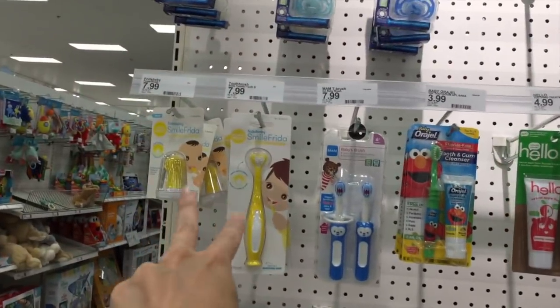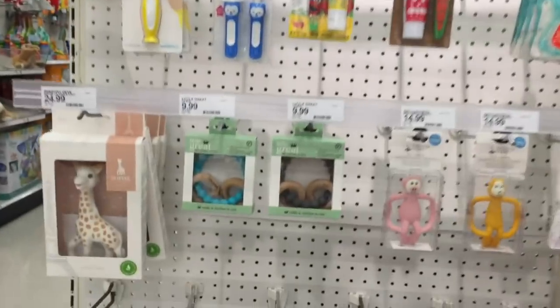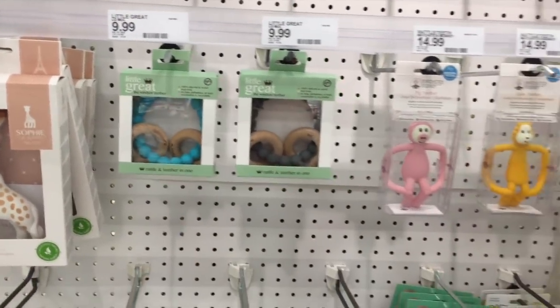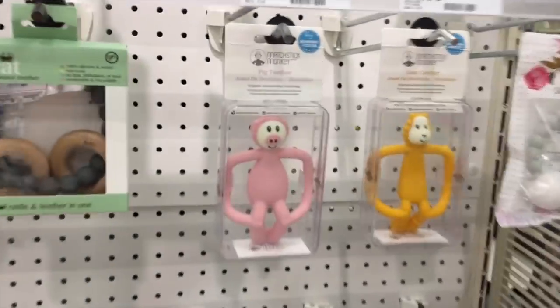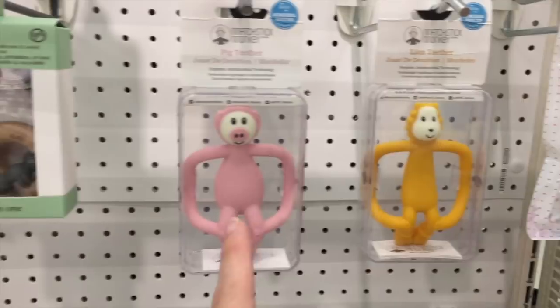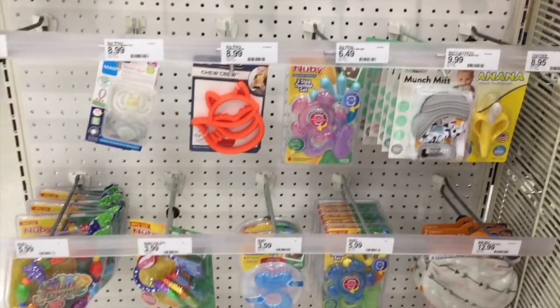Oh, we do have both of these toothbrushes for her as well. All right, I do like these silicone ones. It gives her a nice texture option with the wood there. I haven't seen these monkey ones before, or pig. Oh, neither one of them is a monkey. It's a lion and a pig. What am I thinking? I'm just assuming, you guys. I see the arms and go for it.